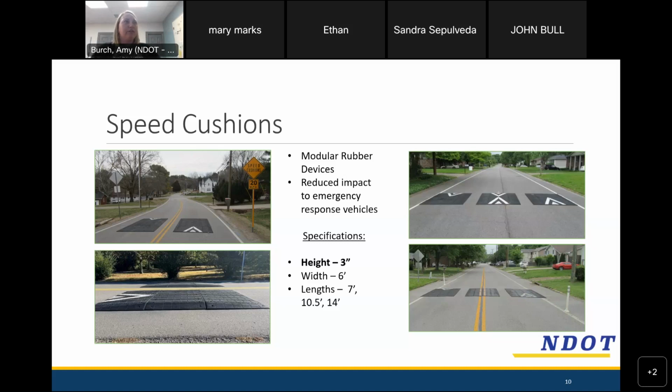As these pictures show, they can be in sets of 2, like 1 in each lane, or sets of 3 when we have a wider street, so we cover more width when we install them in 3s. We like these for one reason, because they have a reduced impact to emergency vehicle responses. They do have gaps, so emergency vehicles that have wider wheelbases than passenger cars are able to more easily straddle the devices and have less impact as they're trying to reach their destination. But passenger vehicles still need to travel over them directly and can't totally straddle them.